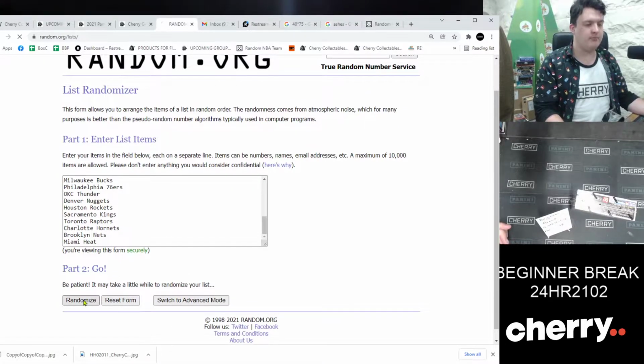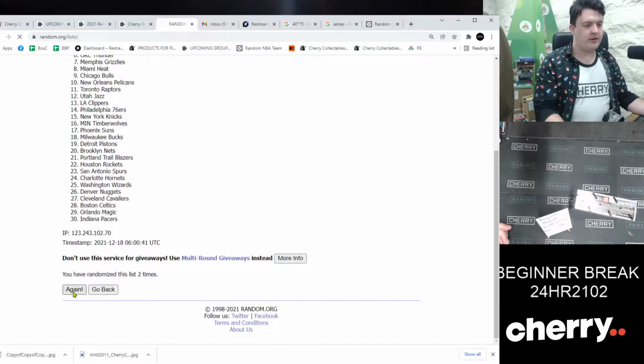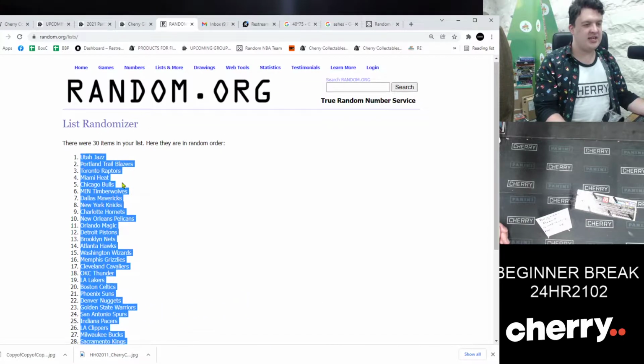Let's do this. One. Two. Three. Four. And five. The top team is the Utah Jazz, and the bottom team is the Houston Rockets. That is all 30 teams.